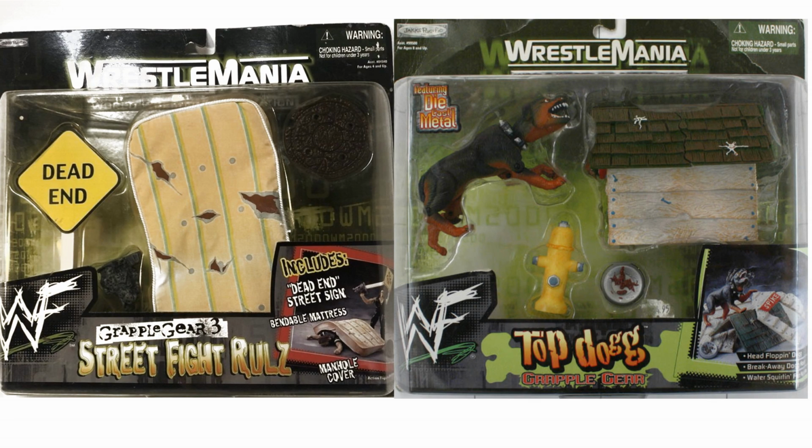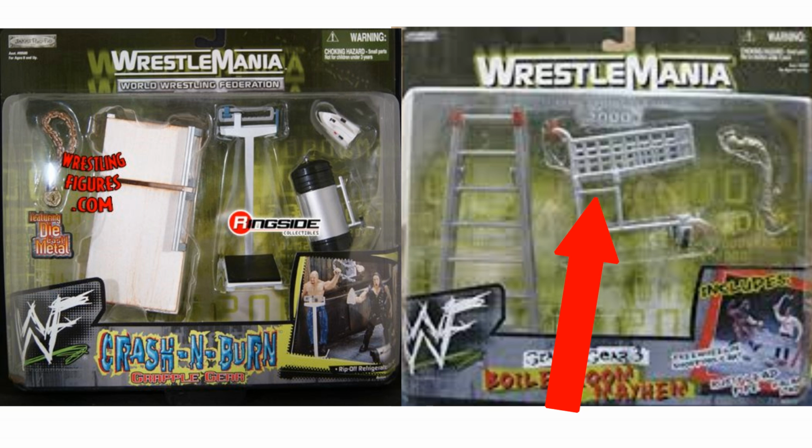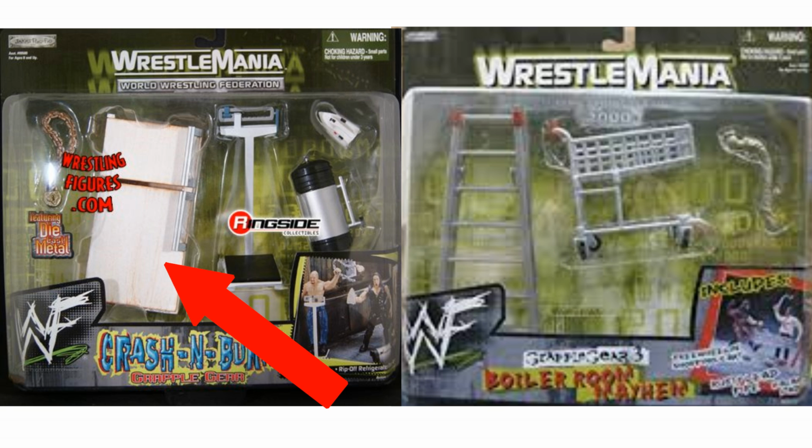Let's start, shall we? Not with figures, but with accessories. Check these out. Look at these. This is called grapple gear, and it's like accessory packs. You can see that it's WrestleMania branded. One of the packs has got like a mattress, a manhole cover that looks a bit like an Oreo, a dead end sign, but then the other one has got like a dog and a kennel, and then there's another one you can get that's got a trolley in it, one that's got a fridge in it. These are like really cool.